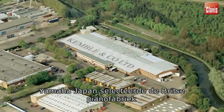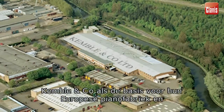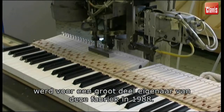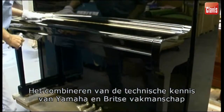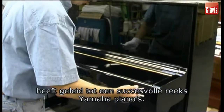Yamaha Corporation of Japan selected the British piano manufacturer Kemble and Company to be its European manufacturing base and acquired a majority stake in 1988. Combining Yamaha technology with British craftsmanship has led to the creation of a very successful range of Yamaha pianos.